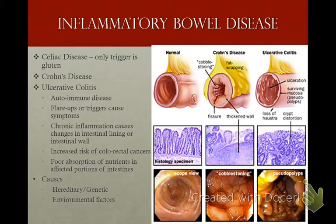subsides your celiac disease. Crohn's and ulcerative colitis, again, are autoimmune as well, but with multiple triggers. This constant inflammation causes changes to the intestinal wall and an increased risk of colorectal cancers, because the bowel wall is constantly getting inflamed and changed, and then constantly remodeling itself. In areas of the intestine that are damaged, we don't get proper absorption. So if you see any of those 3 on the test, you will just see Crohn's and ulcerative colitis.